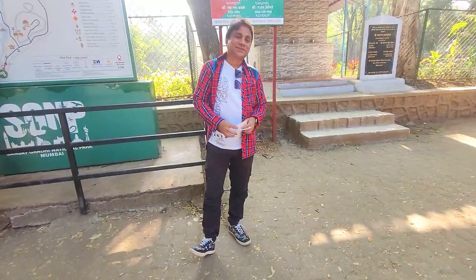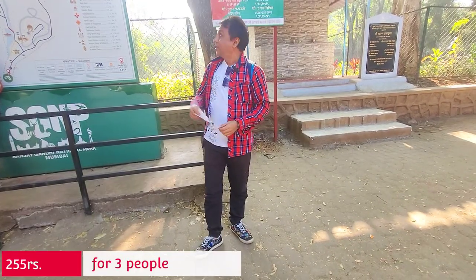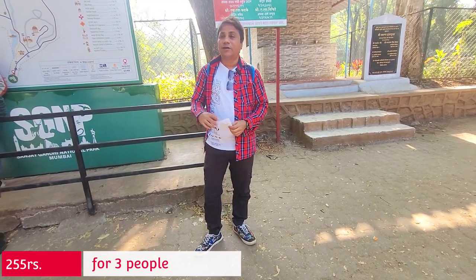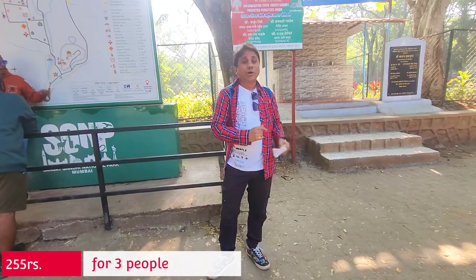The Sanjay Gandhi National Park. We paid 255 rupees for three people, and this is the tourist map. You can check all the places that you want to see and then decide your tour accordingly.